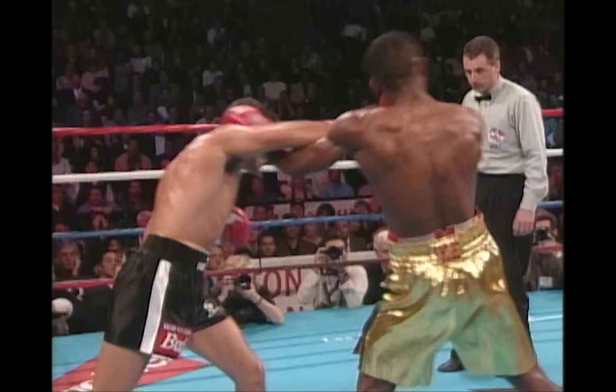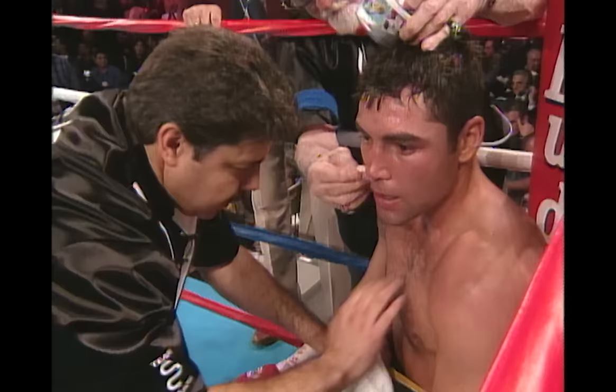Oscar De La Hoya was right. This is the toughest fighter he's ever faced. There's a good right hand by Oscar De La Hoya. He misses with the hook. But Ike Quartey had himself some moments in that round. Trust me.